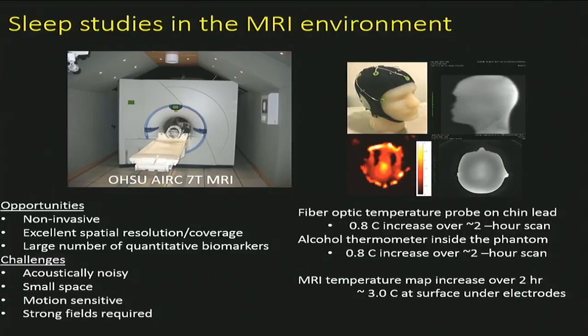We can use our brain mask, which has all the electrodes, put it in the MRI environment, and then do very detailed temperature mapping to make sure that we're not doing any harm. It's really important. I think the fields that we deal with are very high. We want to make sure everything we do is safe. So we've gone through a lot of testing with these different phantoms.